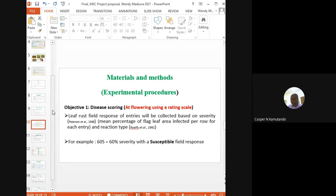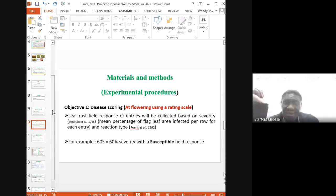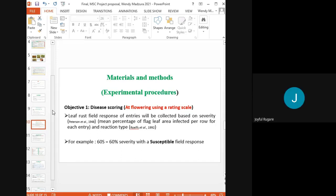Okay, those are my questions. I have one. Yes, Dr. Rukari. What is the post hoc test that you are going to use to separate means? I'll have to look into that. I had just gone as far as the skeletal ANOVA, but like Dr. Kamtando was saying, I still need to relook at the design, and I'll give feedback on the post hoc as well. Okay, just give me an example of any post hoc test that you know. Offhand, at the moment, I cannot think of any. Okay.